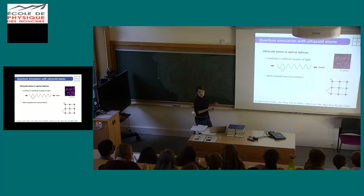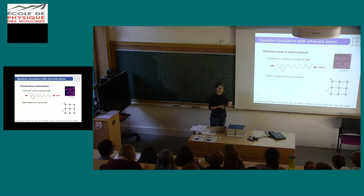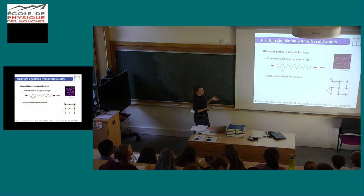Since these atoms are very nicely isolated from the environment, we can ask fundamental questions about thermalization. So you prepare your quantum system in a certain initial state and you watch it relax. You ask, does it reach thermal equilibrium even under unitary dynamics of the Hamiltonian, for example? So we can play around since basically we can tune all of these microscopic parameters dynamically by changing the intensity of the lattice laser beams or using Feshbach resonances.